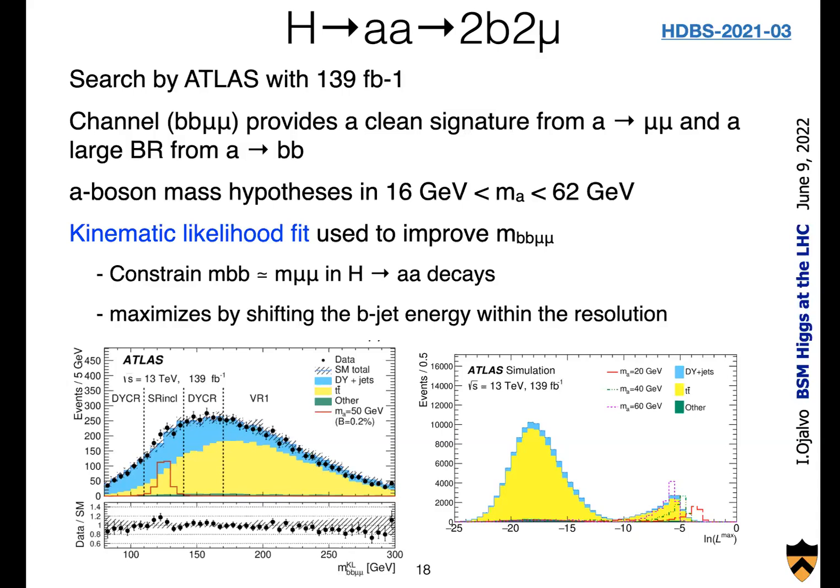We use a kinematic likelihood fit to improve this m_bbμμ. This basically constrains m_bb to approximately equal m_μμ by shifting the b-jet energy within the resolution. This gives us an improved signal to background, and you can see a little bit what you could expect.